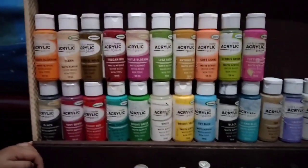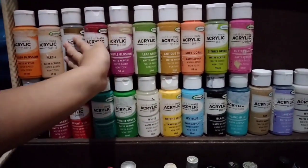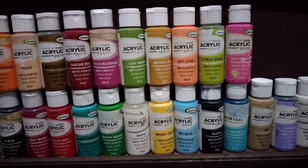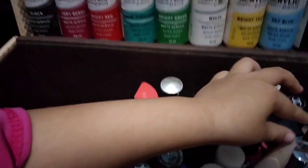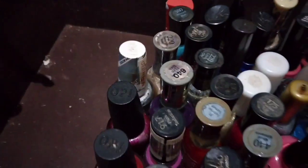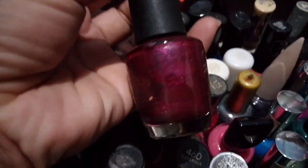So those are, guys, the acrylic paints that I am using every time when I paint nails. So very nice colors, lovely colors, guys. So here are the polishes that I am using also. Different brands. OPI. This one.